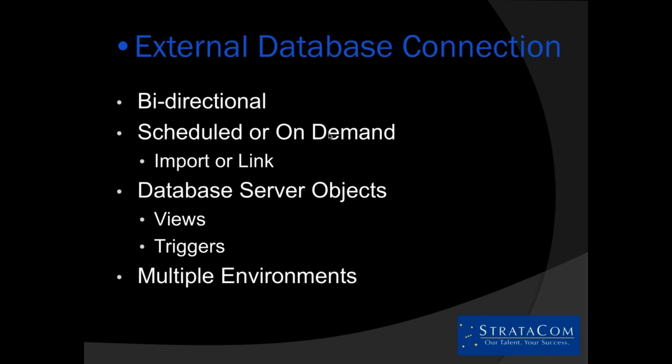Well, if I have an existing business object, then I am forced into importing the data, which means that I have to use the scheduler. I have to bring that in, and I am omnidirectional in terms of I can only bring that data in. However, if I'm creating a brand new business object, then I can actually link that data to that external connection, and that will give me the ability, if I have the rights, to actually manipulate the data in that particular external database. And that would be the on-demand side of things.